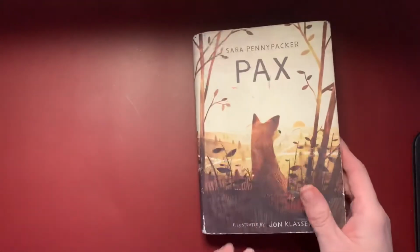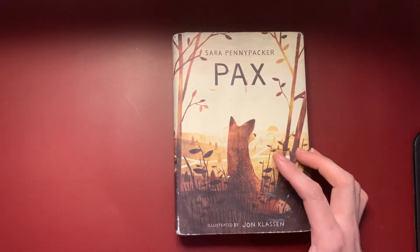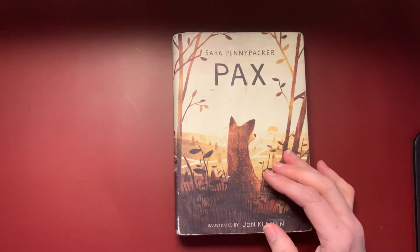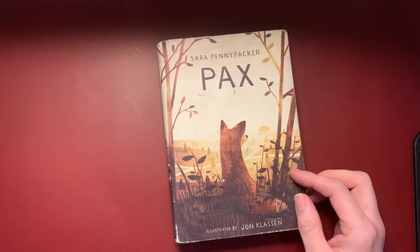But animal books, especially, not necessarily the anthropomorphism books where the animals are alive and talking, but books that sometimes come from animals' perspectives, or books that are from the child's perspective with their pets, kind of like in the Shiloh books.